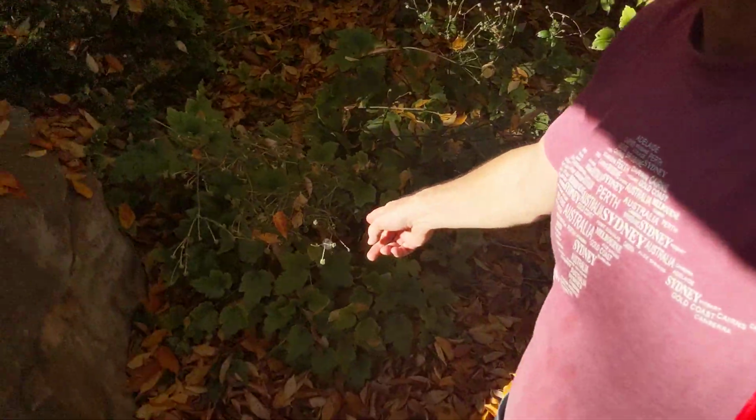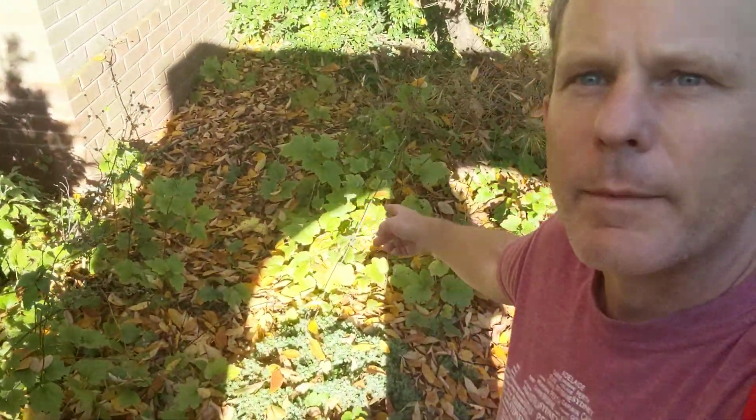Here's a nice one, anemone. Oh, it's in the dark though. Let's see. Oh, yeah, you can kind of see it back here. Anemone. It's a good upright for a small area in lower light situations.